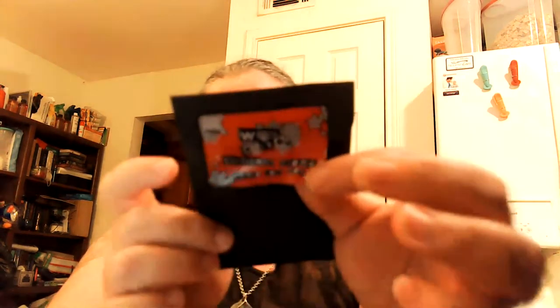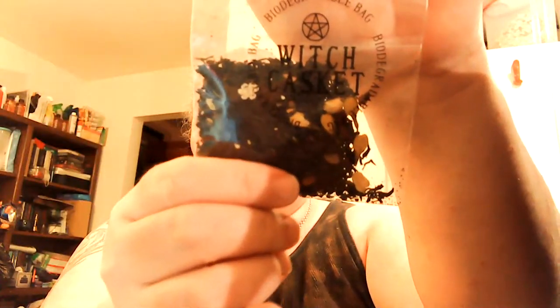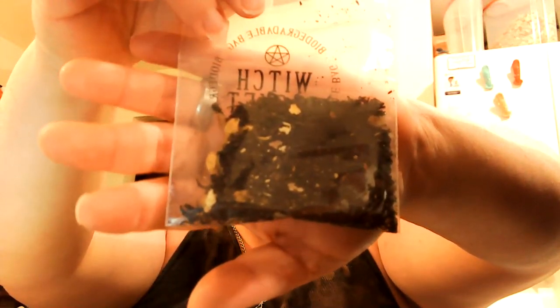Okay, so we also got the Christmas Blend Loose Tea. And I'll show y'all how it looks. I drink tea. I know there's some people that don't drink tea, but me, I like the tea. I actually have the stuff to drink the tea with, and the teas are actually really good. I actually get tea from a lot of the companies that I do boxes with.